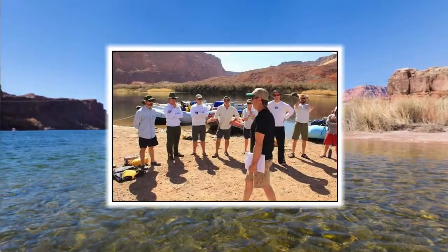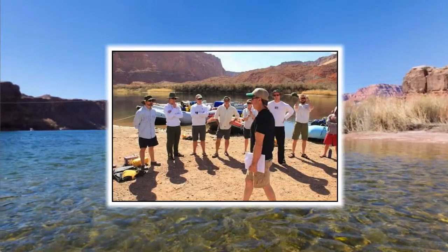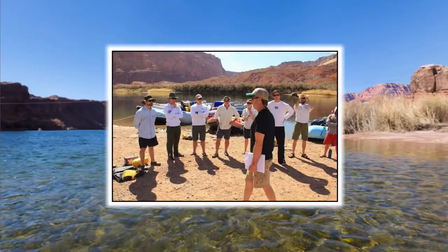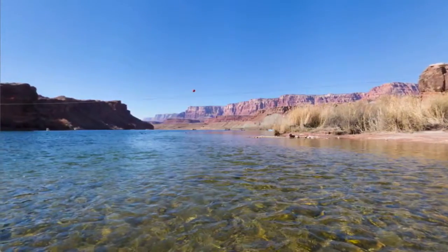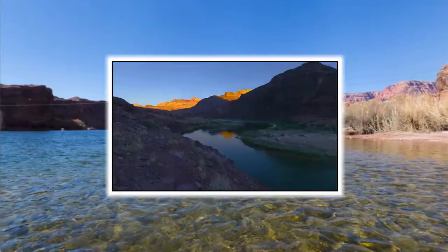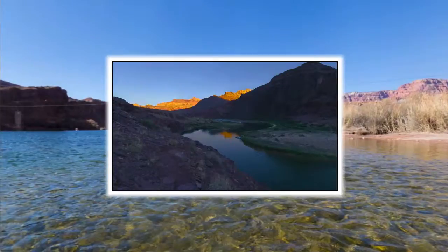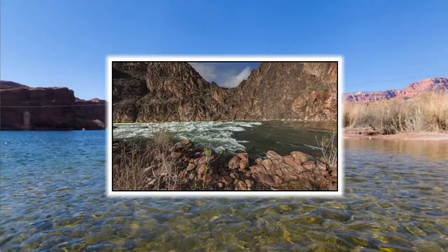On launch day, all raft trip participants must attend a safety orientation given by a national park ranger. After the orientation, it's time to launch. On the way down the river, boaters will experience the solitude of absolute quiet in the still waters and the deafening roar of giant river rapids.